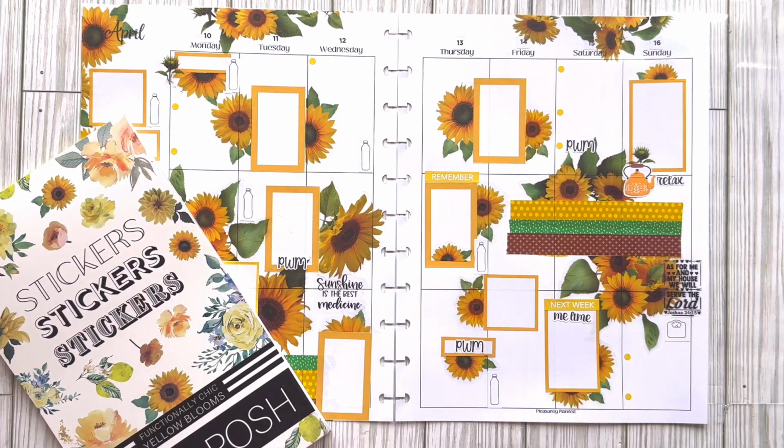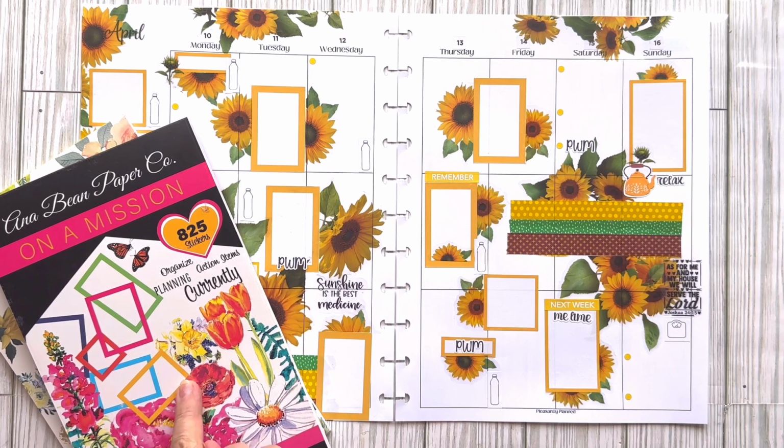I did use yellow blooms and some boxes. You have these mustard color boxes from Anna Bean Paper Company on a mission.